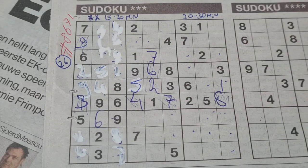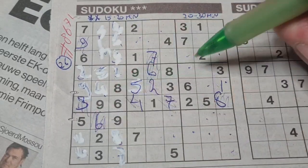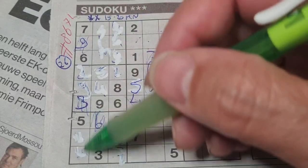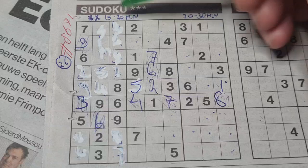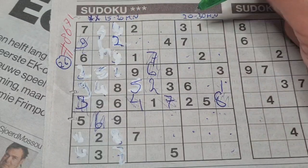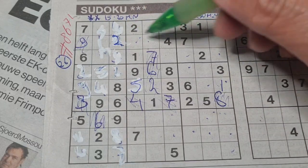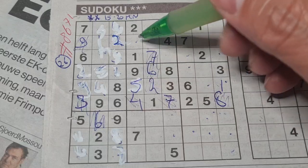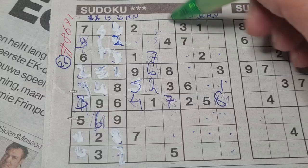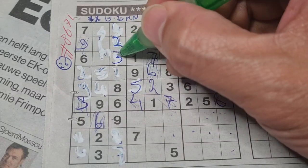Ay, ay, ay. This correct. Correct. Okay. Made a mistake here. Need an 8. 8 here. Need an 8 there. Need a 2 here. This 2 is correct. Serenity now. 5. 3. Need a 3 here. Need a 3. This 3 is correct.